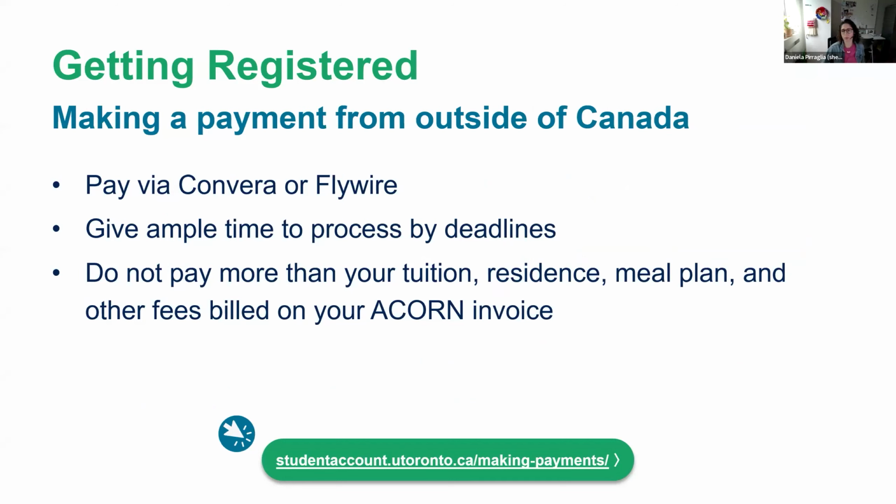I know we have lots of people from outside of Canada on this call, and so you're potentially going to be making a payment from outside of Canada. In that case, you're going to pay via Convera or Flywire. I recommend that you give lots of time to process these payments by deadlines. In general, if you're paying from a Canadian bank, we say 3 to 5 business days. I think Convera and Flywire say something similar, but in my experience, it's just better to pay a little bit earlier, just so that you know that it's taken care of and that you're registered by the August 27th deadline.